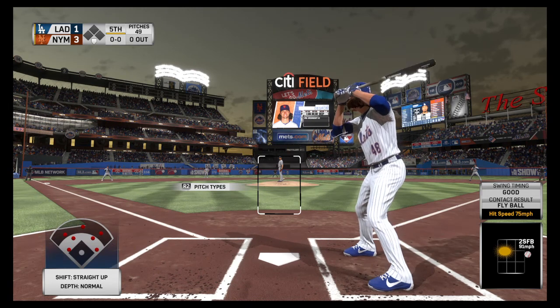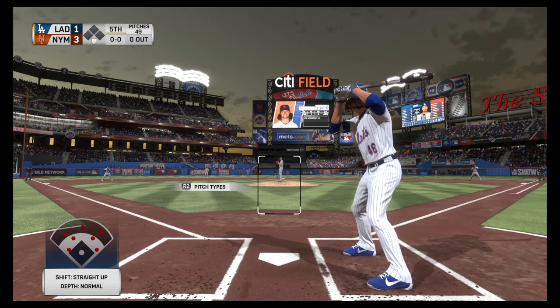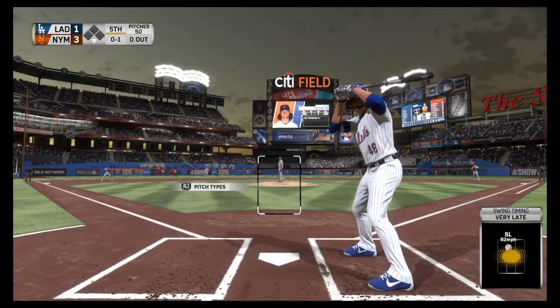Now at the plate, leading off for the Mets, Jacob deGrom. He's 0 for 1 thus far. First pitch coming. Here it is. Swing and a miss on a nice biting slider.